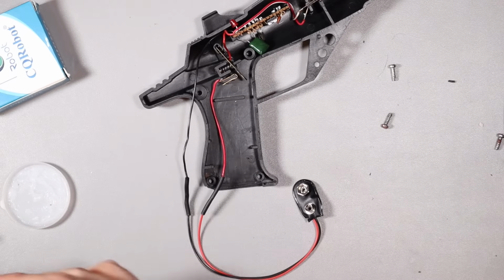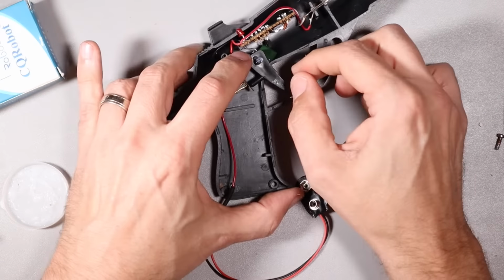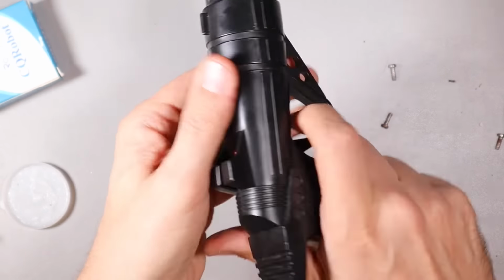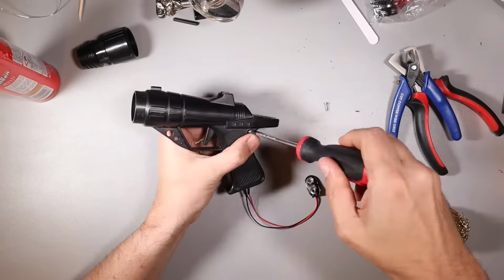I think that is going to stop everything sticking. At least that's my hope. Well, initial impressions are good. Let's get everything fastened back together.